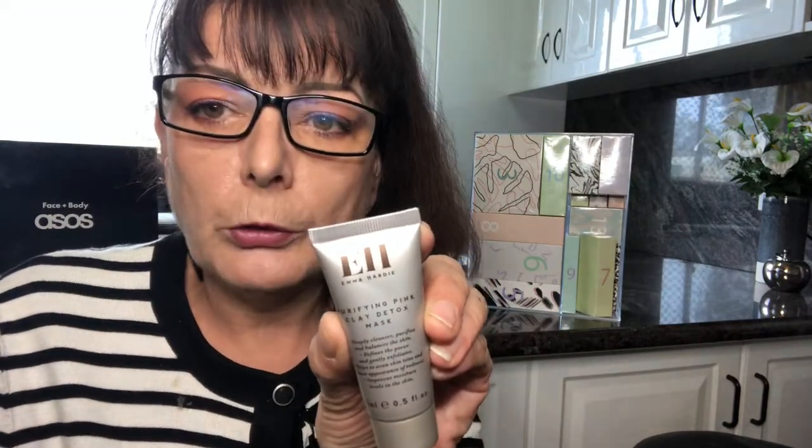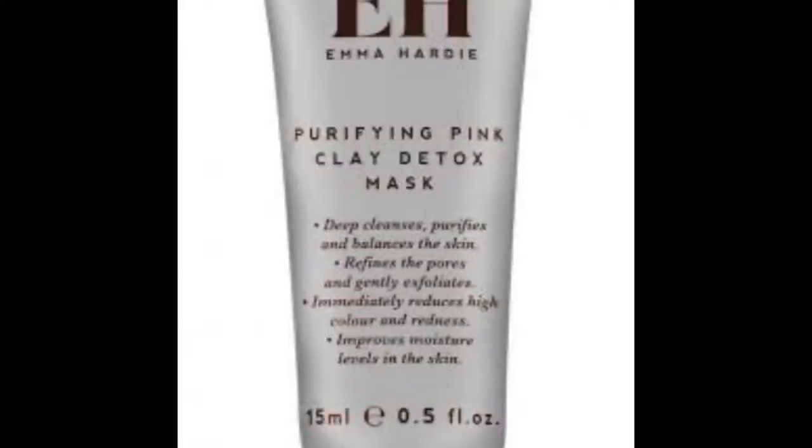Pink clay is all the rage these days. Emma Harding's a very good brand. We did get some of her products in the ASOS calendar last year, and I do like this brand. I haven't tried this particular product. It says it's good for large pores, uneven skin, exfoliation and breakouts. So it hydrates and balances the skin. So a good clay mask. You'd get a couple of goes out of that.